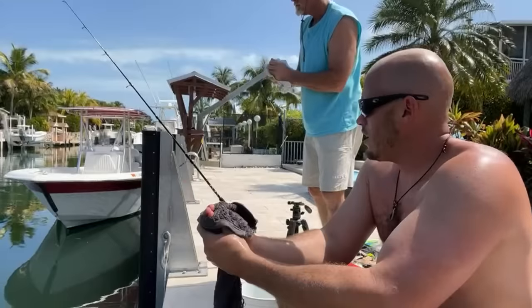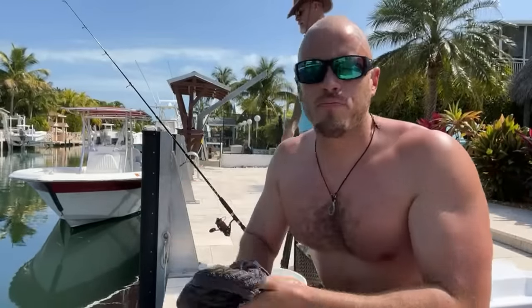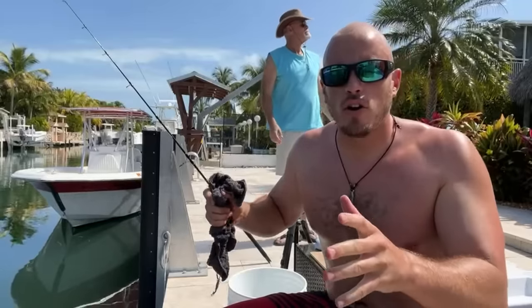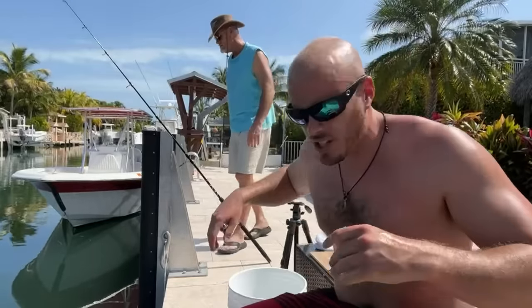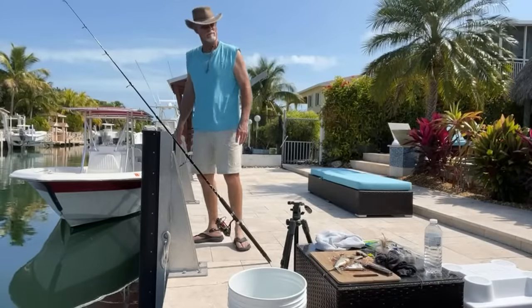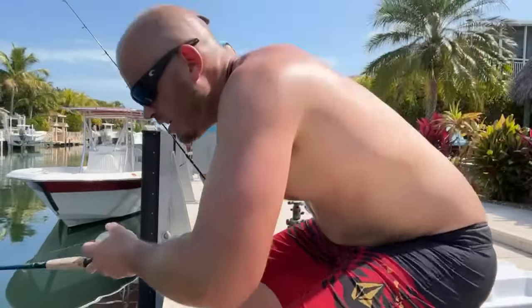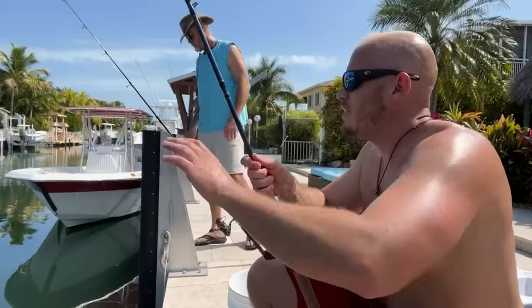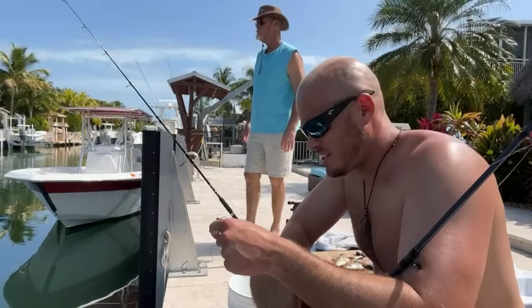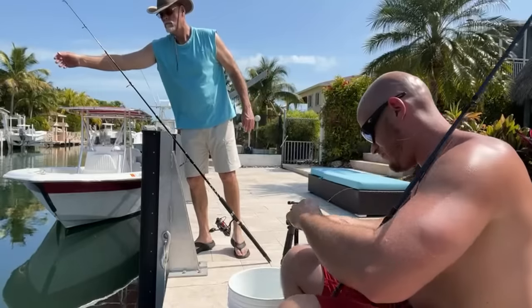Now that the skunk is out, I think we figured out a little bit of the formula. Just do straight up bare hooks because they're so skittish right now. That's just what we got to do. If they see sinkers and swivels and all that stuff, they're freaking out. They don't want anything to do with it.